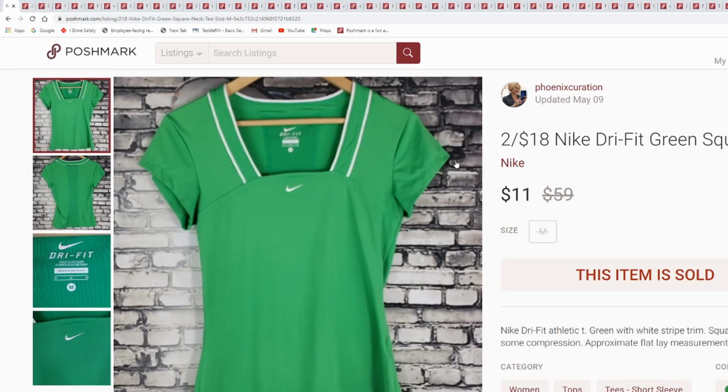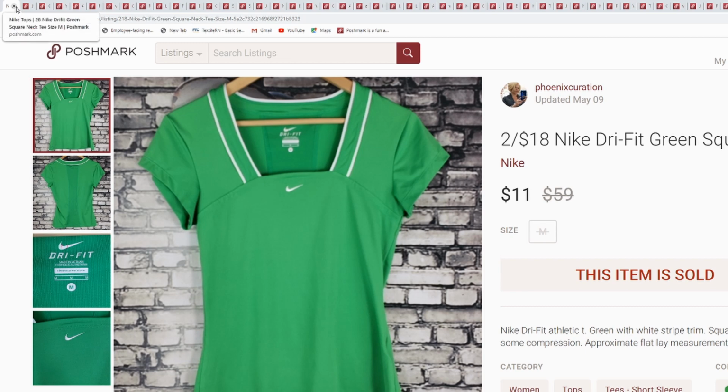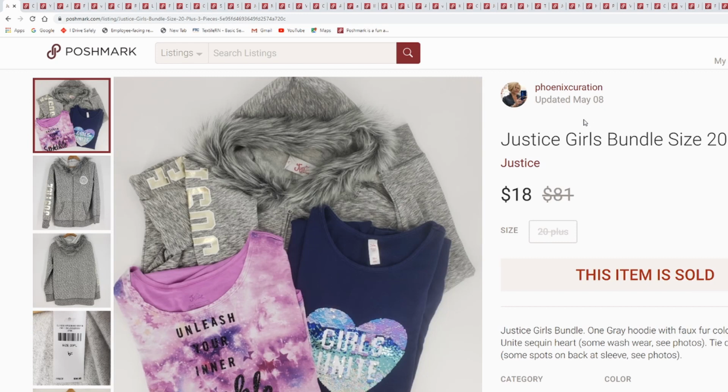All right. Nike Dri-FIT green square neck t-shirt. This came from where, the bins? No, this came from my closet also. Oh, okay. You're doing pretty good out of your closet this week. Yeah. This was a Justice Girls bundle, size 20 plus, 3 pieces. So there was a whole ton of Justice plus size girls clothes in the bins. It was all glittery and sparkly, and it was all really cute stuff. That jacket's new with tags, and we sell kids stuff usually to the consignment shop, but they are not taking stuff, and people need stuff for their kids, so we decided to list our kids' things in bundles, and this sold for $18.